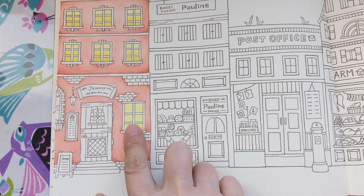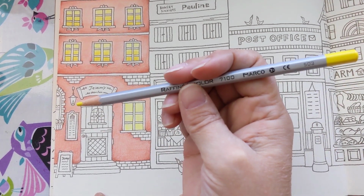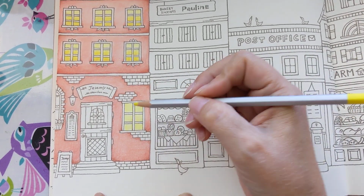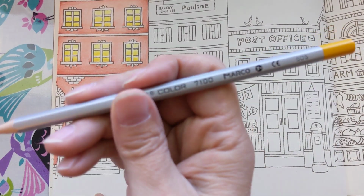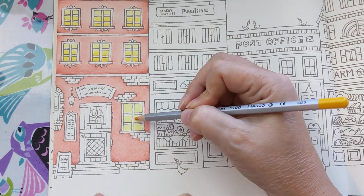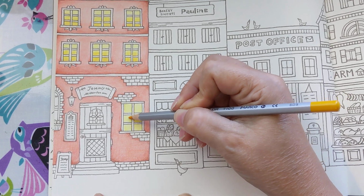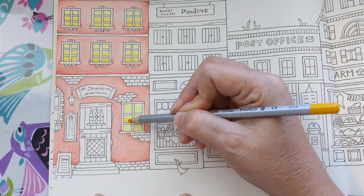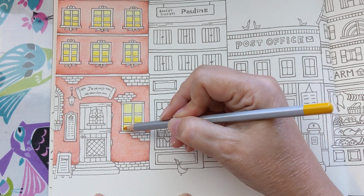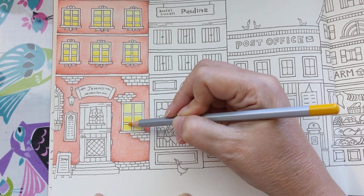So, but what I want to show you real quick before I get this completely finished up is windows. So I took a yellow, this is 503, that's all it tells me is 503. I colored the panes. All right, then I'm going to 505, again, that's all it tells me. And I'm doing the bottom 2/3 of the middle window. Okay? There's not a huge difference, but a little.